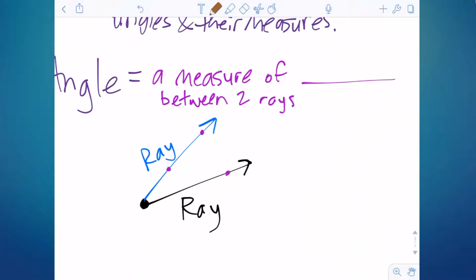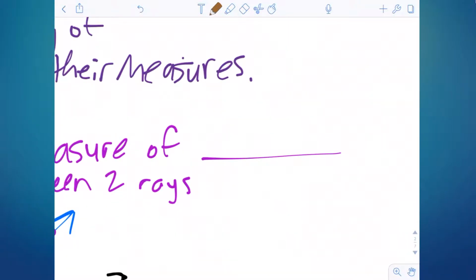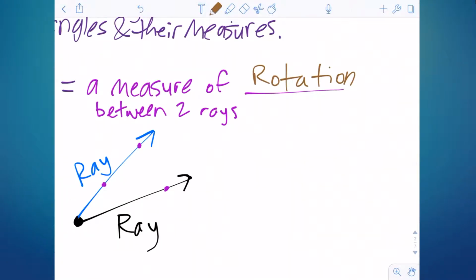You can learn a lot by reading. Keep that in mind. Ah, very good. You can learn a lot by reading. It's a measure of rotation. That's what we're measuring here. You talked about torque. Torque has to do with rotating, right? Perpendicular to a plane or to a line.